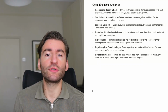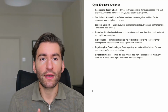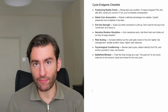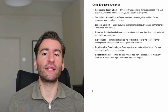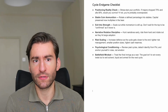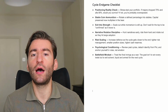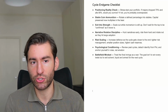Stablecoin ammunition. Rotate a defined percentage into stables. Capital preserved now multiplies in the bear. You have to remember to take profits, guys. Exit into strength. Scale out while momentum is still high. Don't wait for the top to be confirmed, as it never is confirmed. Narrative rotation discipline. Hunt narratives early, ride them hard, and rotate out as they hit large adoption.